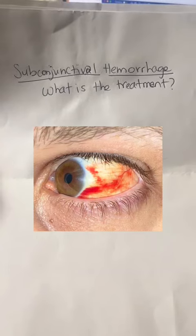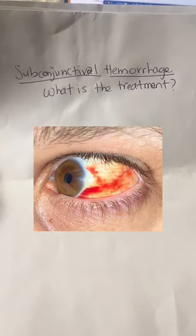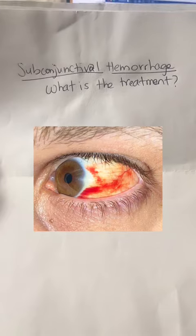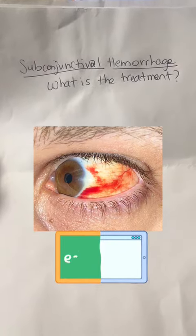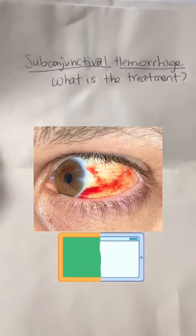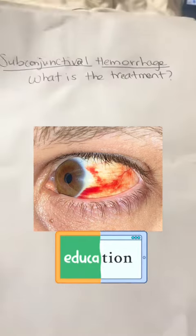Let's talk about subconjunctival or conjunctival hemorrhage. Specifically, what is the treatment? Now, as always, this is for educational purposes only, and if you have any questions at all, please make sure to see your healthcare provider promptly. Now, let's get into it.